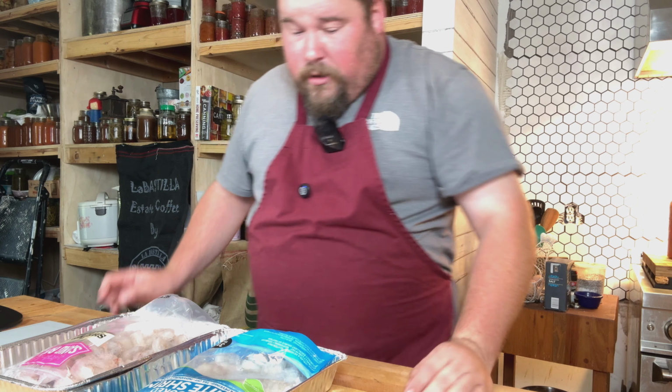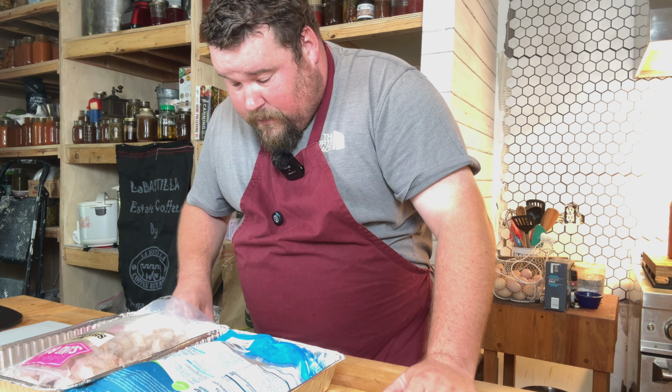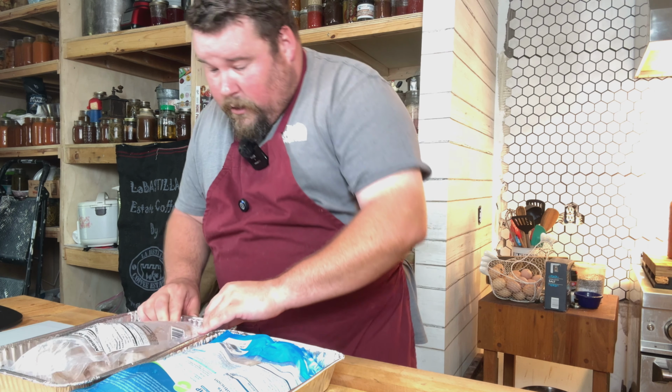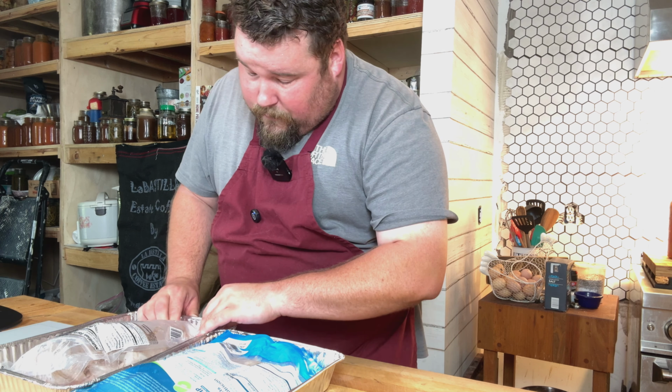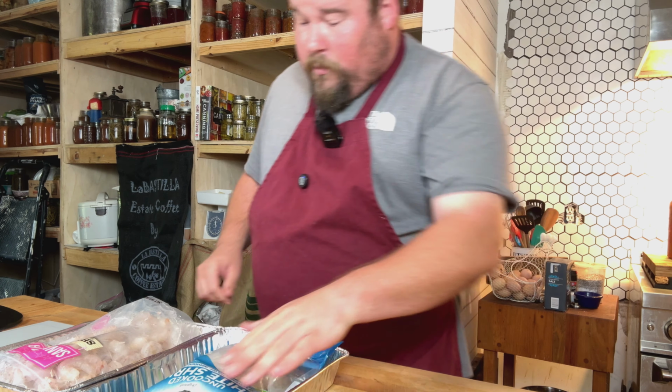Now, let's look at country of origins on these two. Country of origin on this one is India. Let's see what we get on this one. Country of origin. It ain't Cincinnati, Ohio. That's the problem with these products. They really do hide that. Product of Indonesia. Kind of similar parts of the world.